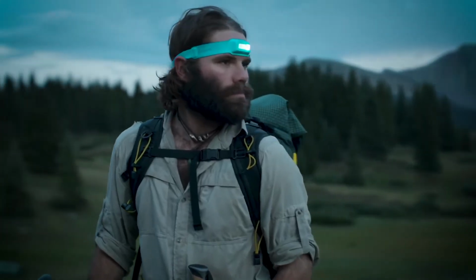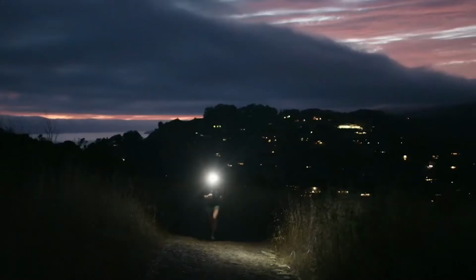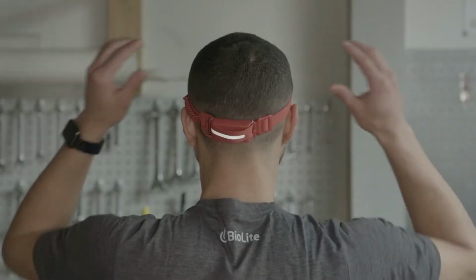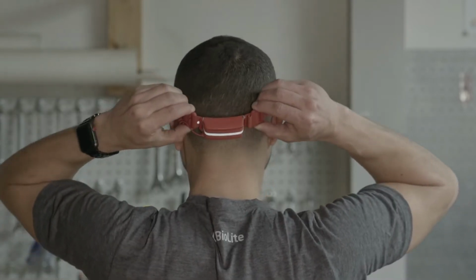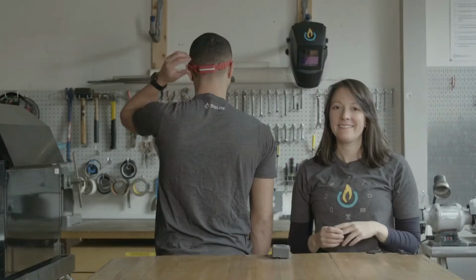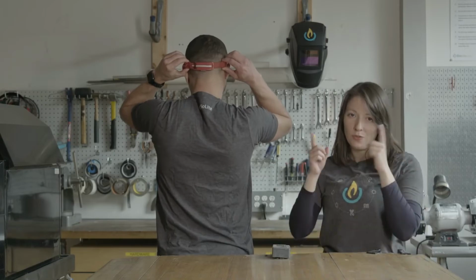The headlamp can fit both adults and children alike thanks to its easy adjust band. For a comfortable and high performance fit, place the headlamp around your head, and then you're going to use the adjustment clips in unison. Those are right here. To tighten the band, pull the clips away from the back of your head. To loosen the band, push the clips toward the back of your head. It's important to use the clips in unison to maintain ideal balance. So try to avoid pulling on just one side. It works best with two.